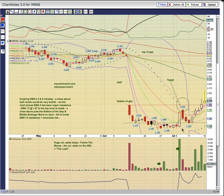As you can see, this is the chart that we posted back on July 6th, when MRNS broke EMA 4 and 8, EMA 4 resistance, and also broke EMA 8 on that day. EMA 4 was the resistance level on the way down, and then once it broke that level and closed above, it was a signal the chart was heating up. The chart pulled back, found support, and then has been running ever since for the last 5 days. It looks like it could be cooling down here.